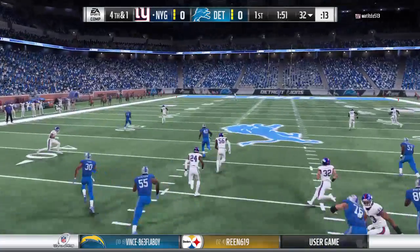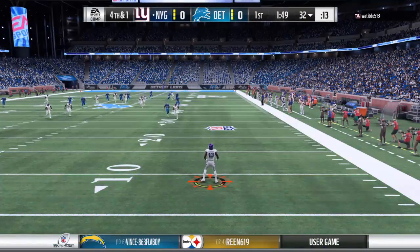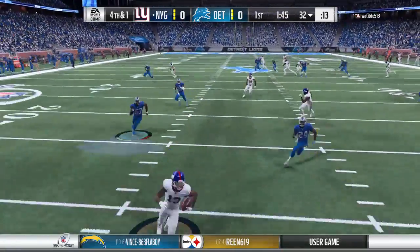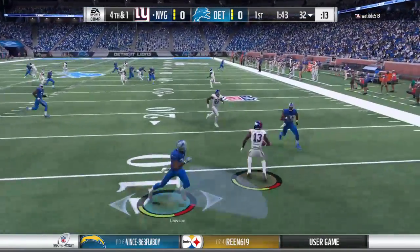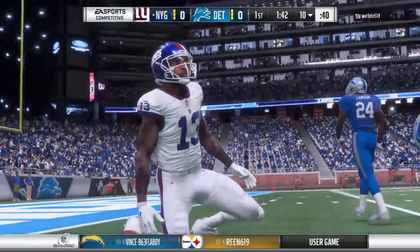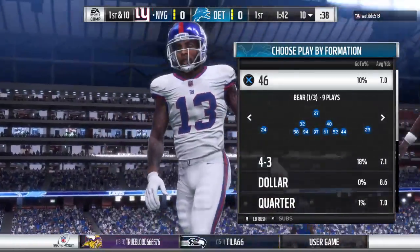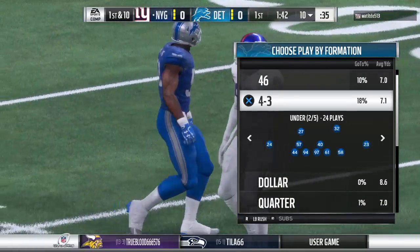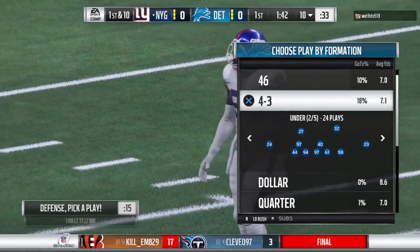He gets this one away, and boy, it's another boomer. Here's Beckham. Well, that's going to go in the books as a 55-yard punt. Well done. And the Giants' drive will start from deep in their territory with a 1st and 10.